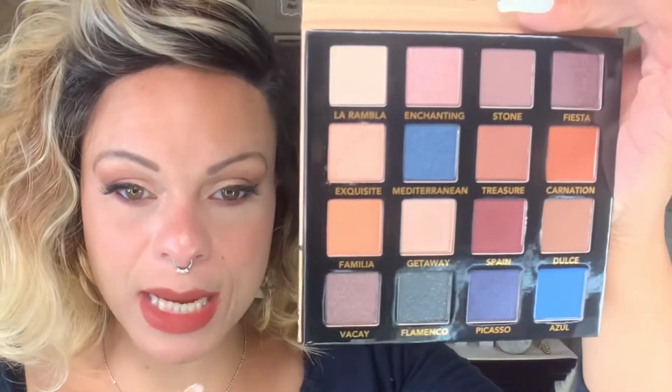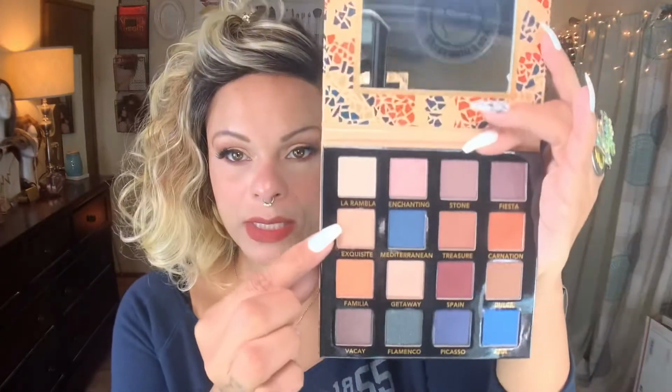So let's start with, well, this is one of my favorites, but let's start with the one that I'm wearing on my eyes right now, and that is Beautiful in Barcelona. This is the palette here. There's a mirror in there. So let's go ahead and look at the shades. I have this color here called Carnation. I'm also using some of this Dolce, also Exquisite, and then also Spain. I'll just swatch a few, and I'll swatch some that I don't have on my eyes.